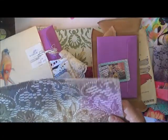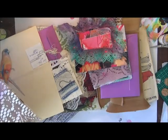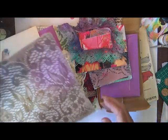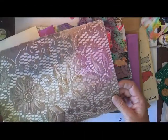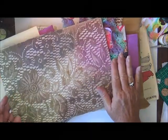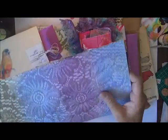Oh look, thank you so much, Faye. Oh, this is just wonderful. I just love it. I'm not sure if I will fold it up into a journal, but I might just put it in a huge plastic bag or something and pull bits and pieces out of it when I want it. That is so cool. I just love that. Oh, I think I want to make a journal now with this.